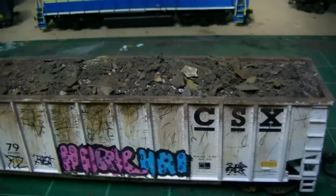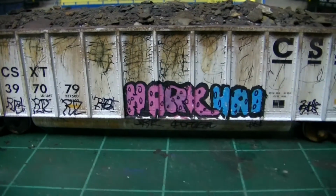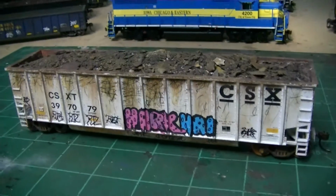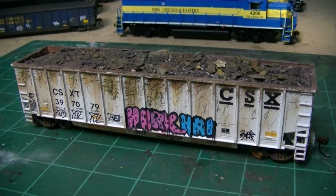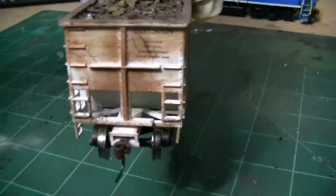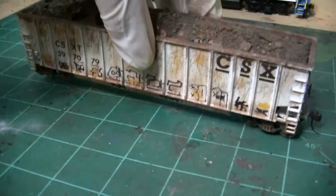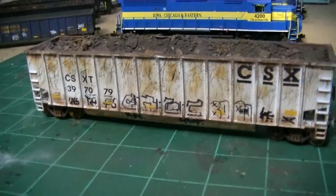And as you can see, I added a scrap metal load to this and tried to represent all the damage and scraping on the side, added a few tags. This is one of the older cars out of my collection that I did a while back that I'm just going to kind of sell off. So it'll probably go for cheap. I'm not really looking for too much on it, but it's priced to sell, and I would like to get it out of the way to someone who can use it, since I don't really do much with it anymore.